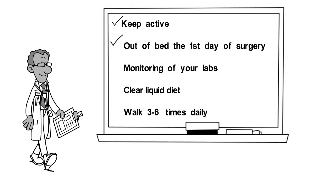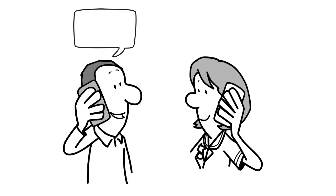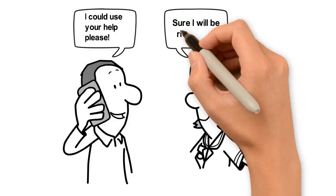Activity is important. The goal is to get you out of bed and walking at least 3 to 6 times that day, and throughout the hall 6 times daily before discharge. Staff members will help you when you get out of bed. Remember to ask for help when you need it.